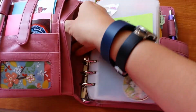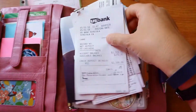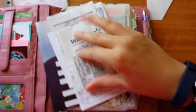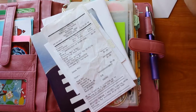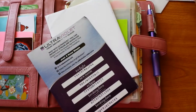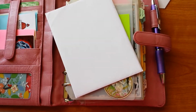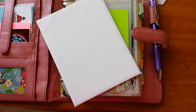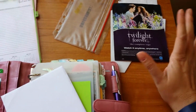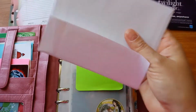And then in the big section, I've got some receipts. Oh, more receipts. I love Walmart. Postage receipts, that one's probably all done. And then my ultraviolet. Twilight, yes, I know, silly. Twilight Forever. Watch it anytime, anywhere. And then a thank you card.